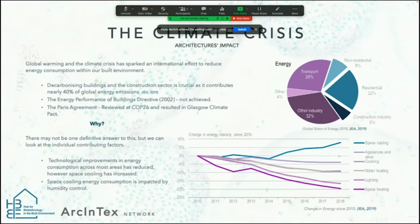And the question is why, and it really is the million-pound question. I'm not at all going to suggest one answer, because I don't think there is one, but I do want to have a look at the individual contributing factors towards why this is happening. I just want to bring your attention down to this graph, and see the fact that the energy input for space cooling is still increasing, where other areas are decreasing. The reason why is that it's a hybrid issue. It includes the energy required for maintaining the relative humidity as well through the process of space cooling.